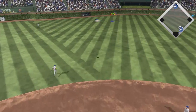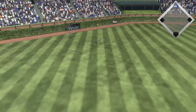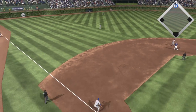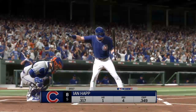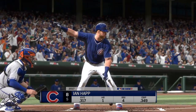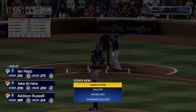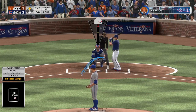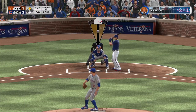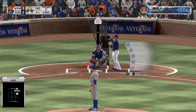Lifted in the air to center field. Margot's under it. 1 down. Digging in, the switch hitter, Ian Happ. Left fielder, Ian Happ. Now time is called here as we'll get a trip to the mound. First pitch of the at-bat on its way. Tough slider over the inside corner for a strike.